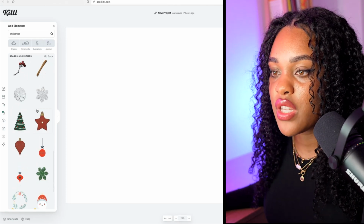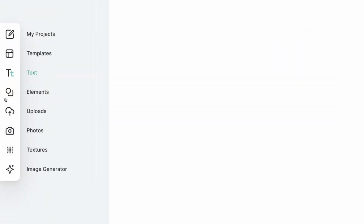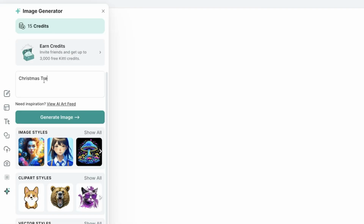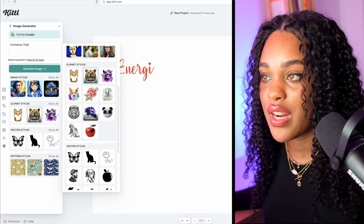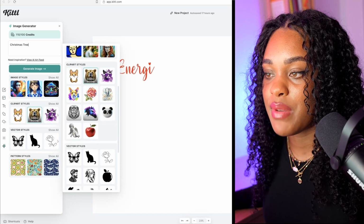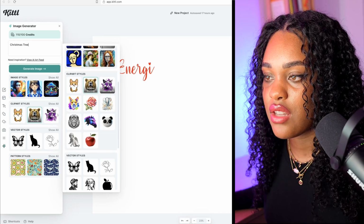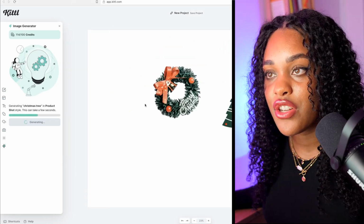You can even use Kittl's AI features. So they have like an image generator here. So I can type in Christmas tree and then I can choose any one of these image styles right here. So maybe I want an anime, maybe I want it to be clip art, kawaii, detail drawing, anything like that. So let's just go kawaii and see what comes up. And let's press generate image.